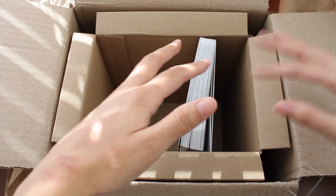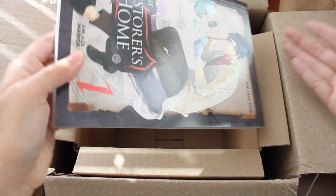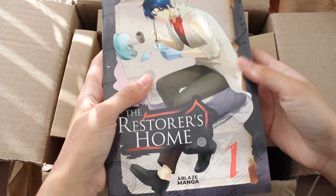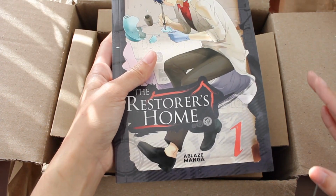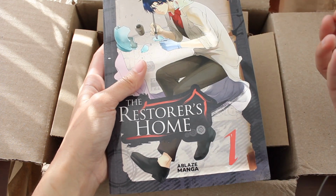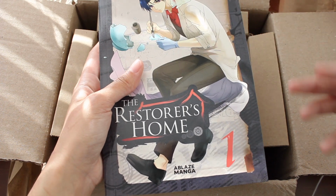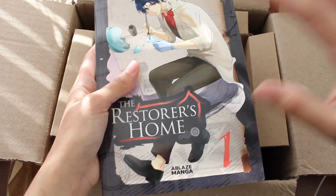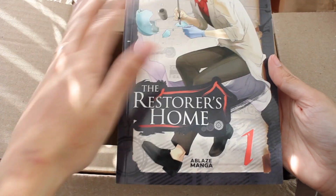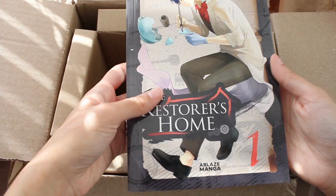So this last one is actually not a manga, it's a manhwa. This is my first ever manhwa, and it's called The Restorer's Home. I got this one because it seemed like a perfect read for October. It's got a character who can see spirits associated with objects, and he can tell when the spirit of an object needs help, and he will restore the object so that the spirit attached is happier. And I just think that's so sweet.